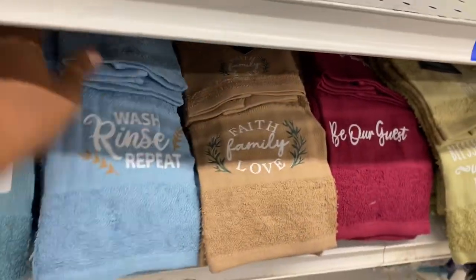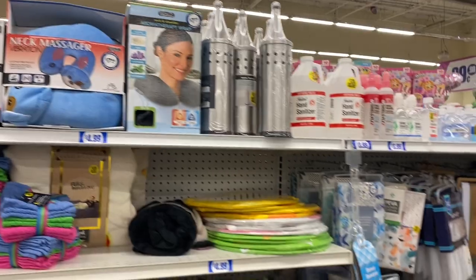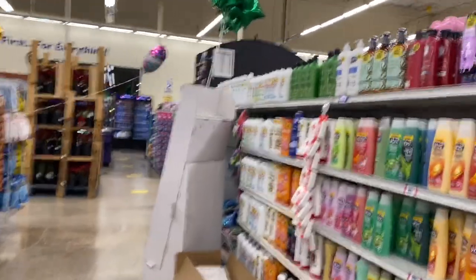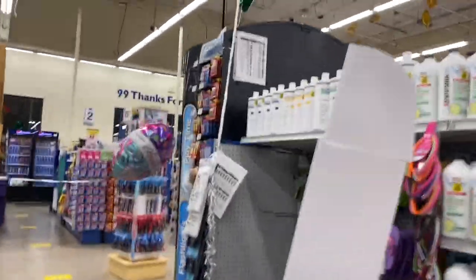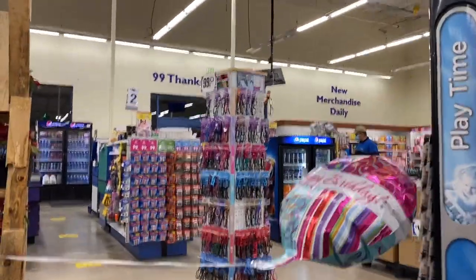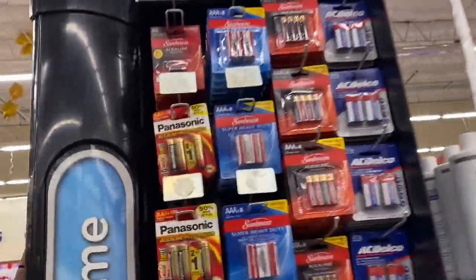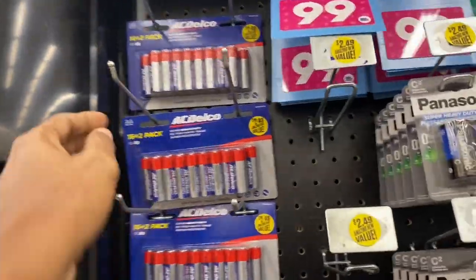And by the way, you guys, if anybody is needing some hand sanitizer, even though it's not down this aisle, y'all. If anybody is needing some hand sanitizer, those were some cute little towel sets. If anybody is needing some sanitizer, some alcohol, believe me, the 99-cent only store have a lot of it in stock. So if you can't find it nowhere, y'all, there go them batteries.